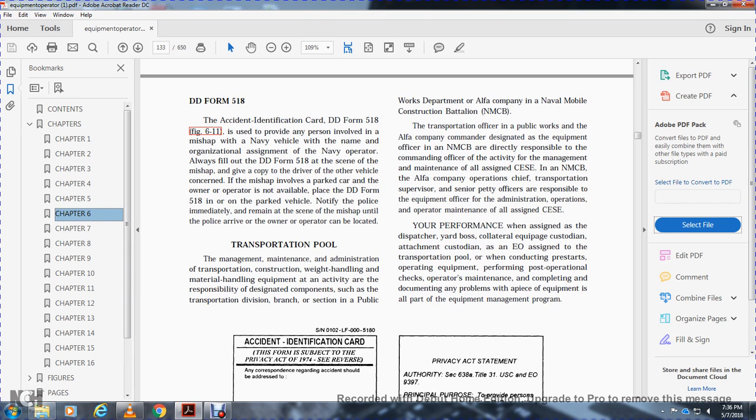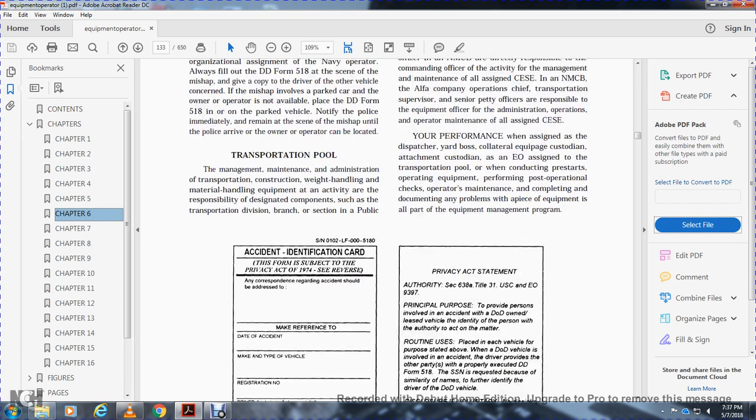CESC of the Navy Mobile Construction Battalion management: the Alpha Company chief, the transportation supervisor, and the senior petty officer responsible for the equipment supervisor and equipment officer administrating operations and maintenance of the CESC. Your performance will assign the dispatcher, yard boss, and collateral custodian of the equipment. The operators assigned to the transportation pool conduct pre-start operating checks, perform post-operational checks and operator maintenance, and complete the documents on the piece of equipment as part of the equipment management program.